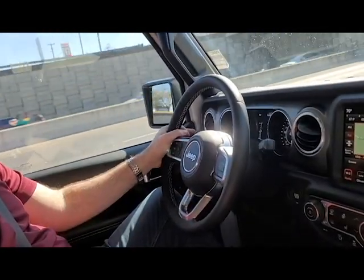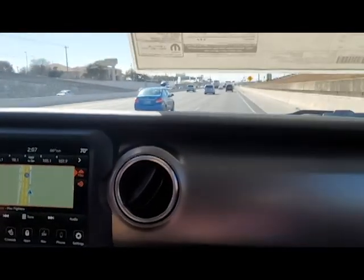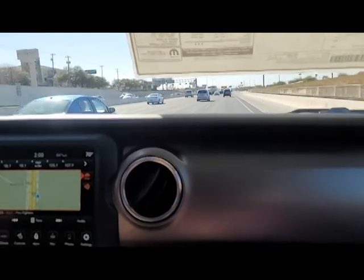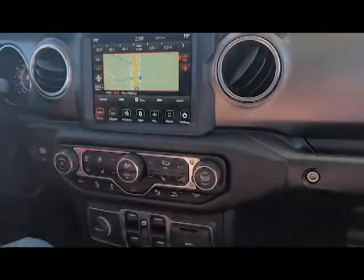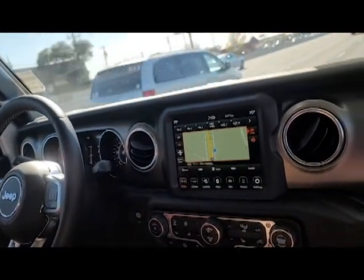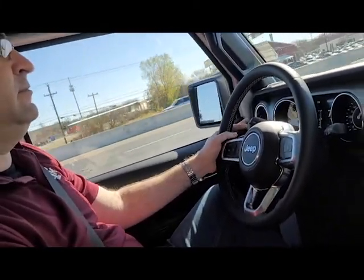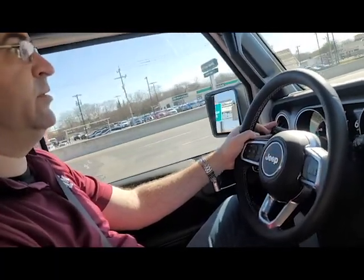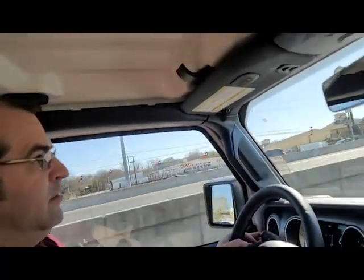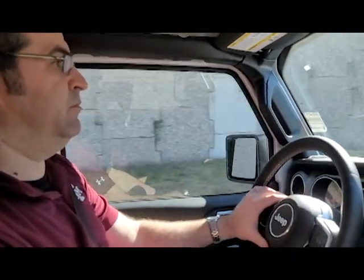Now we've got about a 20 mile an hour headwind, and it's holding straight fairly well. Again, the little bit of swing, I think that is due to the Falcon tires. I really don't like Falcon tires. I think if you were to swap these over to some BFG mud terrains or even all terrains, it'd be a tremendously different ride. Braking is firm.